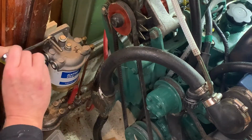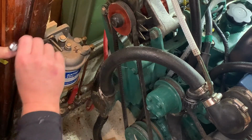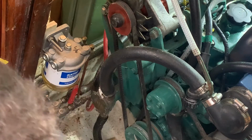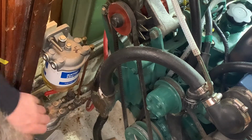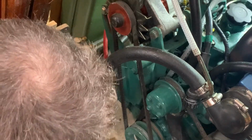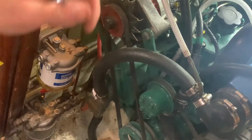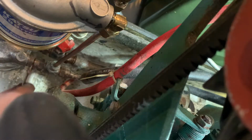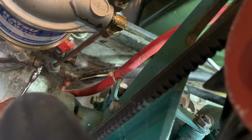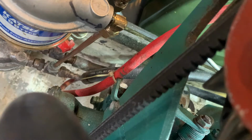This was a dirty, scummy little area, and now it's quite nice, isn't it? You see. Now I can tighten up all those fittings. Let's see if I can get a better angle on this actually. Stand by. So I'm trying to just tighten these up. I think I've just done that one. Yep, that's done. Getting to them is quite the challenge actually.